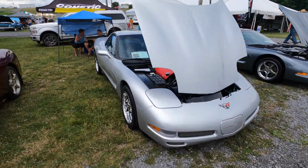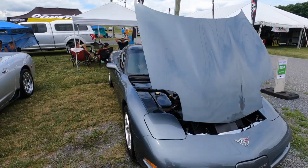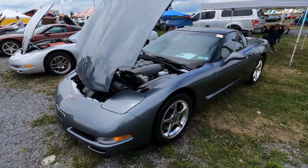Here's your silver Z. And I forget the actual name of this color. Let me know in the comments below. What is the color?